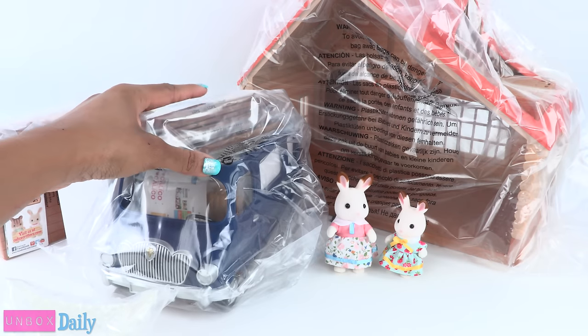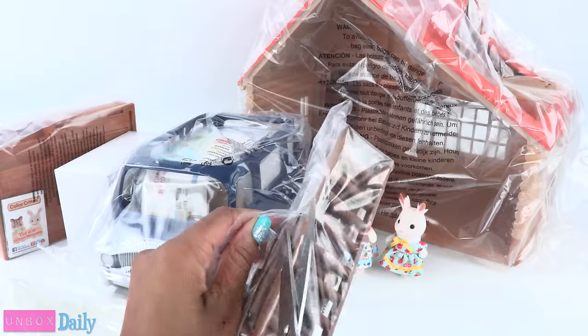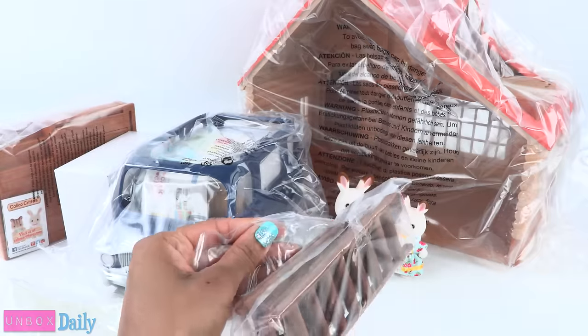Out of the box, everything comes wrapped in plastic. So now we get to spend a little more time unwrapping everything.